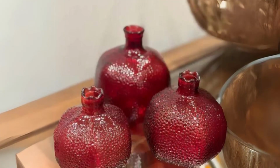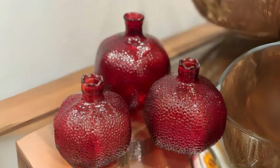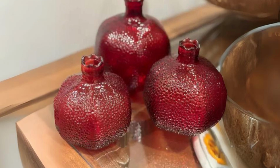Incorporating pomegranates into your fall decor is a simple yet elegant way to bring the season's warmth and richness into your home. With just a few thoughtful touches, you can create a space that truly celebrates the vibrant spirit of the season.